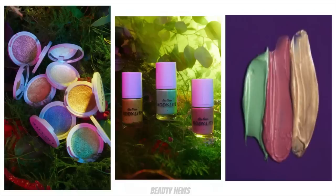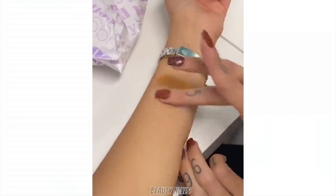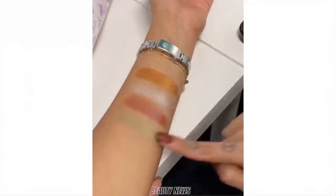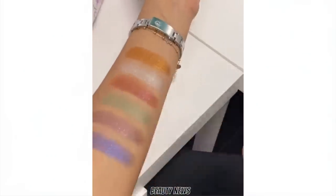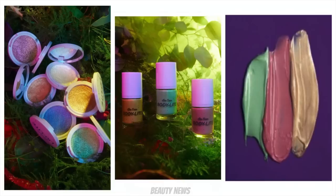But these sort of look like a similar thing where they almost look like a wet cream. Yeah, they do a bit, don't they? So interesting. But that comes in 6 different shades. So you've got a champagne, an icy lavender, an indigo blue, a gold, a golden mint with lavender, whatever that means, and a mauvey pink. And then we have body light in 3 shades. So these are liquid illuminators for the body.